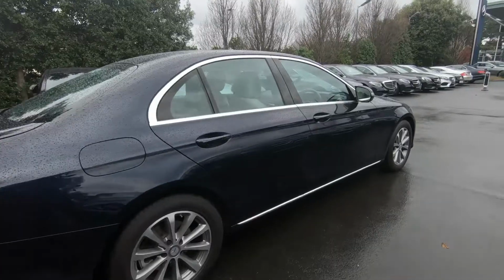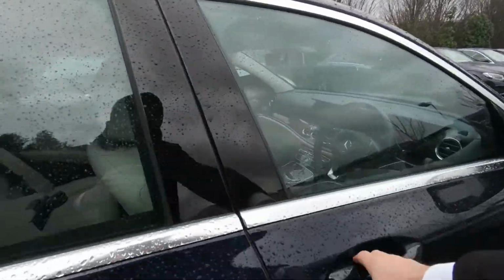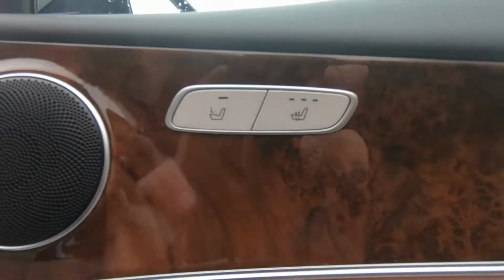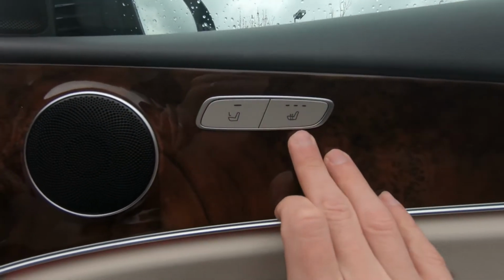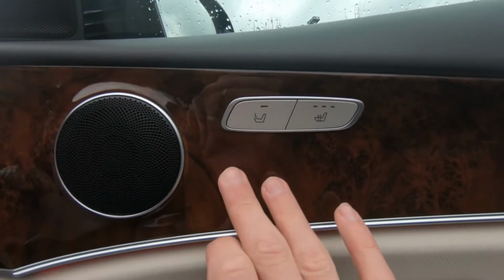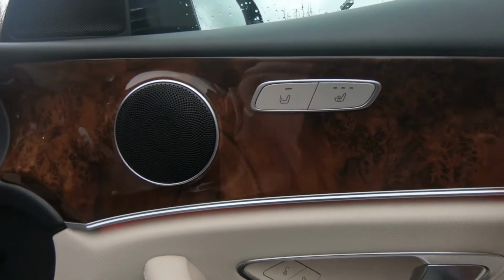On the inside, that luxurious theme is continued. You have, much needed on a day like today, heated seats. You can even control the heat for the passenger seat through here. As you can see, you have your wood trim. That's throughout the cabin.